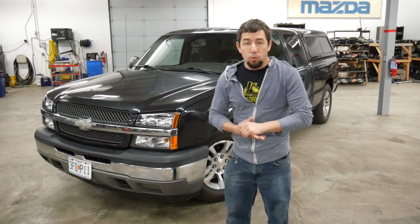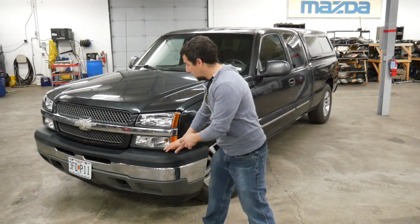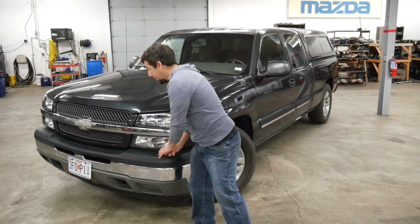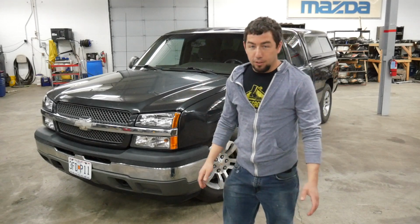But all in all, I have about $2,500 in this truck. I still need to put shocks on it. It's pretty tired. It's probably original shocks. Got 180 some odd thousand miles on it.